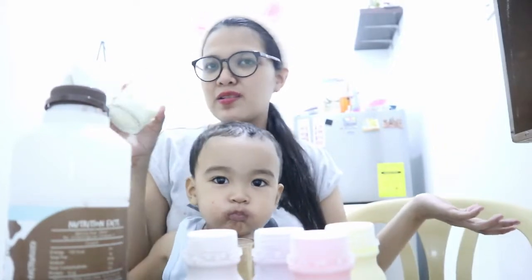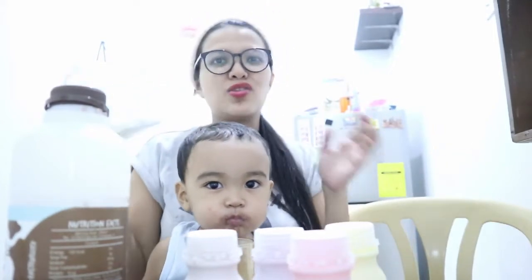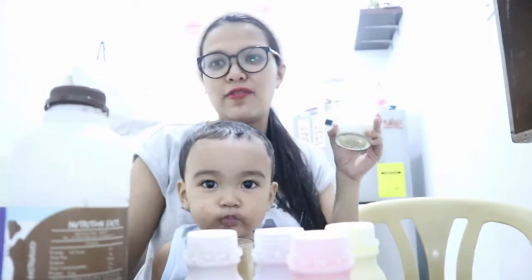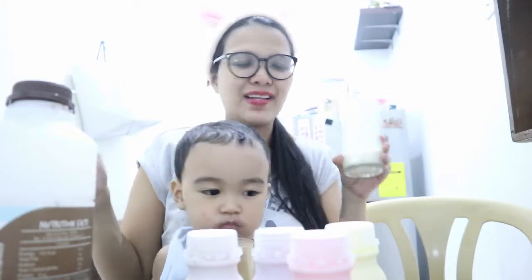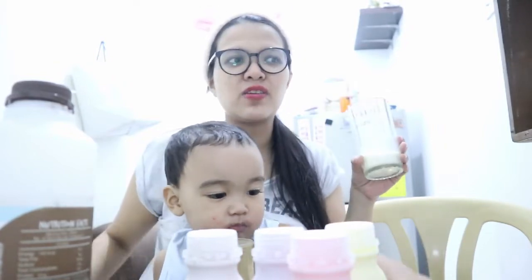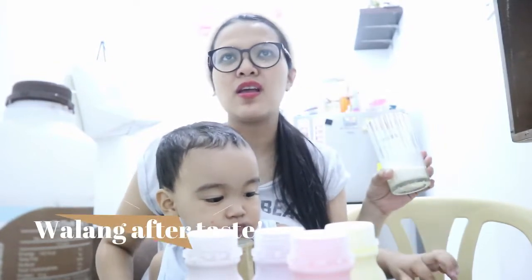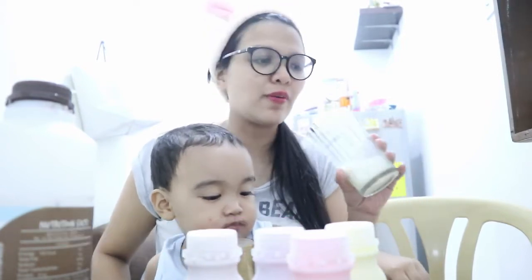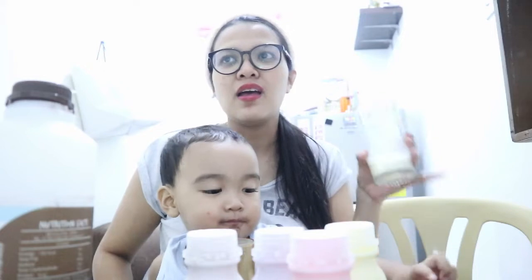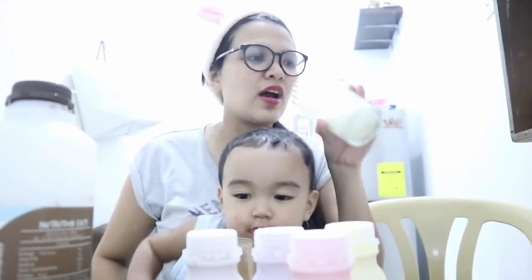And like me na siguro inumin ko talaga to, lalagyan ko na lang ng chocolate drink. Pag mimix ko na lang sila, kasi nga, hindi ako mahilig sa ganito. Pero in fairness, hindi siya malansa. Kasi once you say na galing sa dede ng cow or from cow's milk, medyo nakaka-umay. Pero this one, wala siyang lasa, wala siyang umay effect, at wala din siyang amoy.